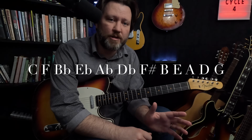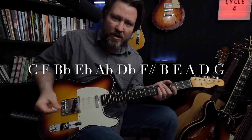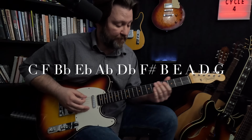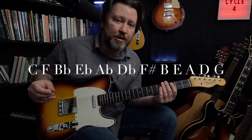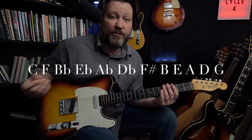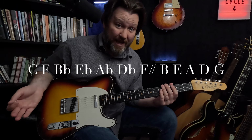So the first thing we're going to do is learn cycle 4 on the low E string. I have a metronome set up for 100 beats per minute, and I'm just going to start on the low E string. C, F, B flat, E flat, A flat, D flat, F sharp, B, E, A, D, G. And your goal is to keep that going. I'll usually tell students, do this for 3 to 5 minutes a day, and your goal is to do it without a mistake, okay?